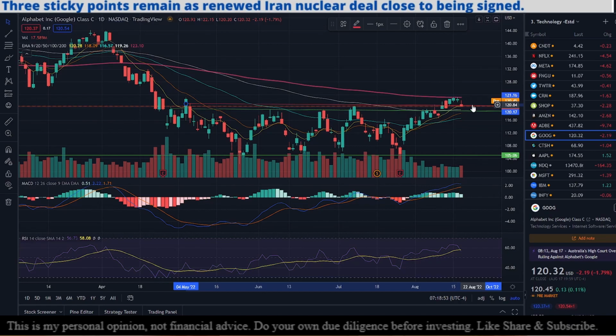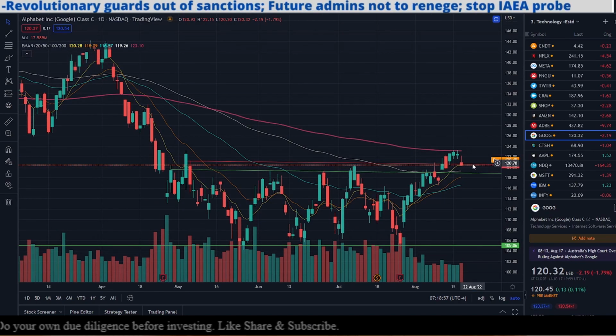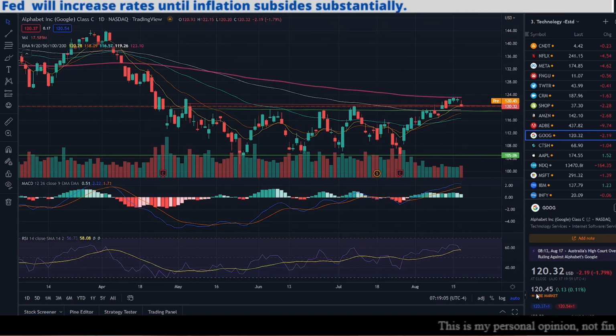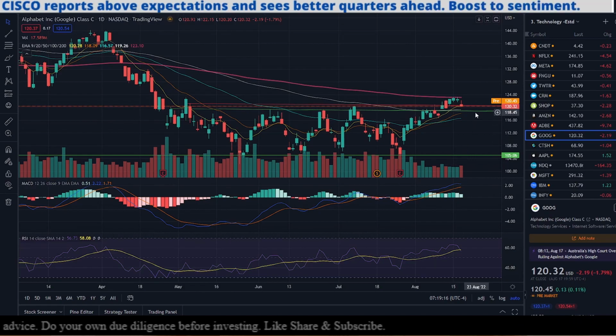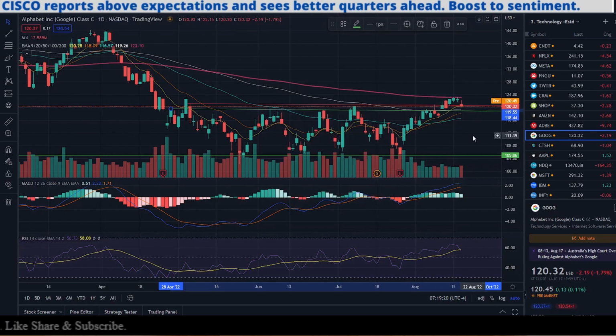But if we did break down below the horizontal line of support, which is sitting at around 121.16, then we are looking at the 9-day exponential moving average sitting at 120.28 to give us support. Right now, the market is at 120.45, slightly above that. The next level of support is the 100-day exponential moving average, which is sitting at 119.26. And after that, we have 119.55, which is the horizontal line of support. So there are plenty of supports available.